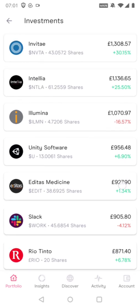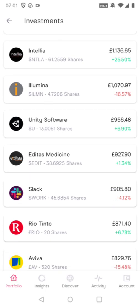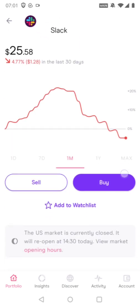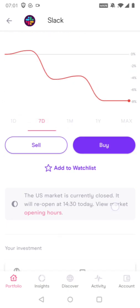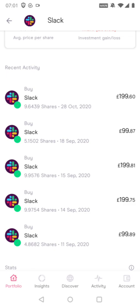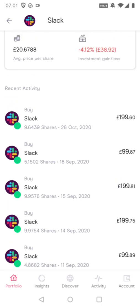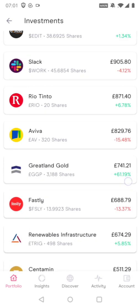I'm trying to bring it up to become one of my biggest portfolio. Now Slack is down 4%. Slack got hit really hard during this period. I think the last 7 days alone it's been down 8%. And as you can see, I've just been buying. I bought another £200 worth. I just threw money at it as soon as it went down.